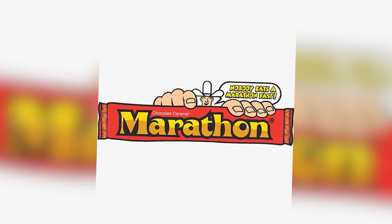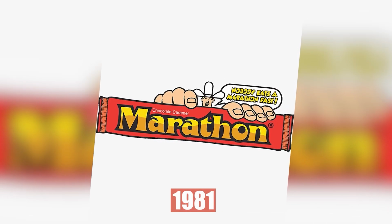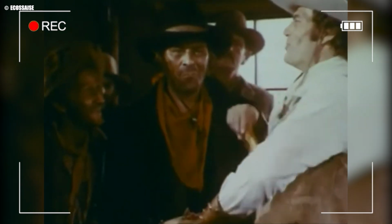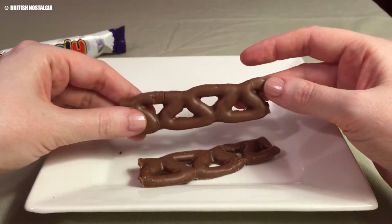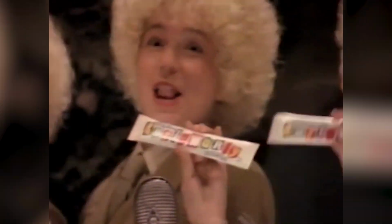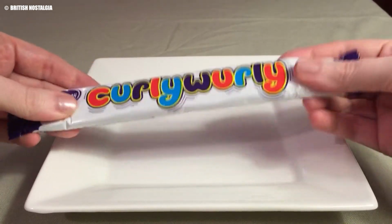Sadly, nothing good lasts forever. And just like that, it was gone one day in 1981. No warning, no goodbye. But if you are fiending for that chewy, chocolatey magic to return, move on down to the closest store and grab a Cadbury Curly Whirly, which is the next best thing. Or what do you think today is the closest thing to this piece of heaven?